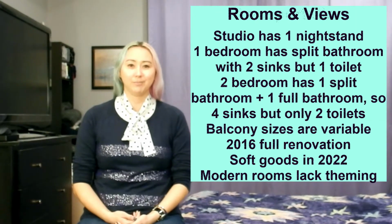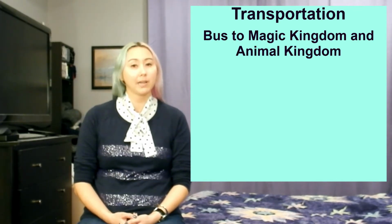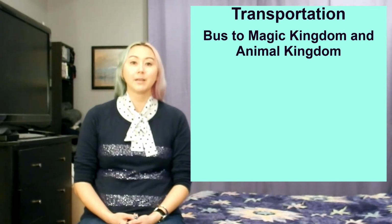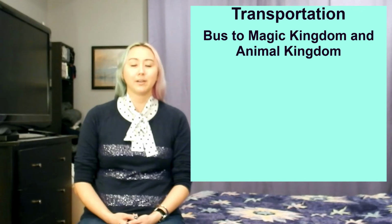Moving on to transportation. To get to the Animal Kingdom or Magic Kingdom using the free Disney-provided transportation, you will be taking a bus. Bus service is often shared with the Yacht Club and also sometimes shared with the Boardwalk. Previously, buses were also occasionally shared with the Swan and Dolphin hotels. The Swan and Dolphin hotels are actually Marriott-owned hotels located on Disney World property in that Crescent Lake area.